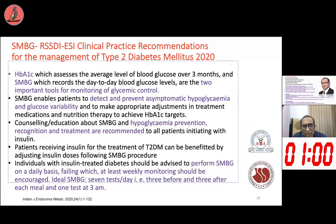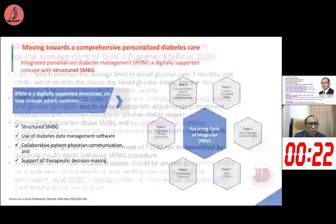Even the RSSDI and Endocrine Society of India in their guidelines have highlighted the importance of SMBG as a very important tool in monitoring glycemic control. They have highlighted that it complements HbA1c, and that it can be used for hypoglycemia prevention, recognition and treatment of hypoglycemia, and in patients who are treated with insulin. They've recommended at least once weekly monitoring with SMBG. They've also mentioned that the ideal would be to do it 7 times per day, but at least once a day in insulin-treated patients has been advised in our own ESI Endocrine Society RSSDI guideline.